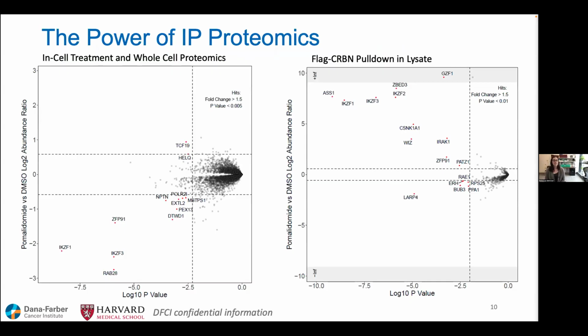In initial pilot studies with this method, we were excited to see that we did indeed capture many more targets that are being engaged by, in this case, pomalidomide than we saw being degraded, backing our hypothesis that degradation proteomics is not necessarily capturing the whole picture. At this point, we were convinced we had a powerful TPD tool and we wanted to use it further.